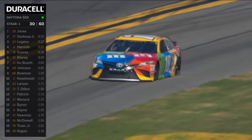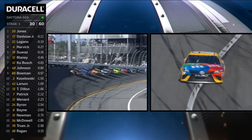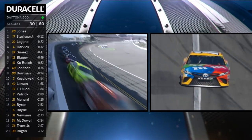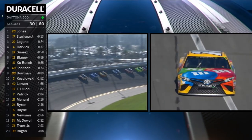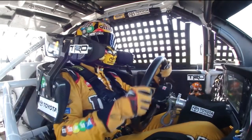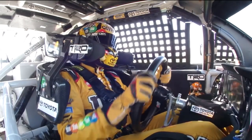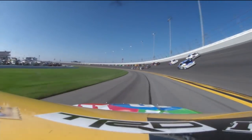Now we stay green. Left side. Kyle Busch was in fifth place. Boy, he did an amazing job not to go up onto the banking. Look at him working the wheel from inside. Saving the car, flat left rear. Okay, left rear flat, guys.